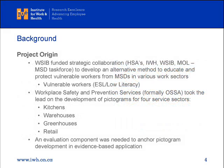Okay, so some background on the project. Where did this project come from? Well, the WSIB funded a strategic collaboration, and I mentioned it was with the HSAs, IWH, WSIB, and the Ministry of Labor, which created this MSD task force. And it was to develop an alternative method for reaching vulnerable workers from MSDs in various work sectors. And when we say vulnerable workers, we're really referring to workers who may have English as a second language and or low literacy skills. So potentially people who are not going to uptake health and safety information in a written or verbal format.